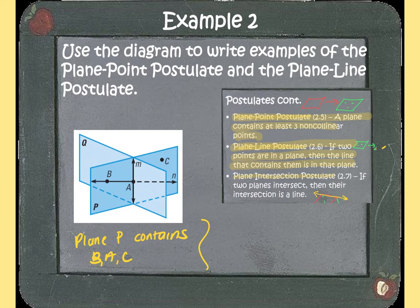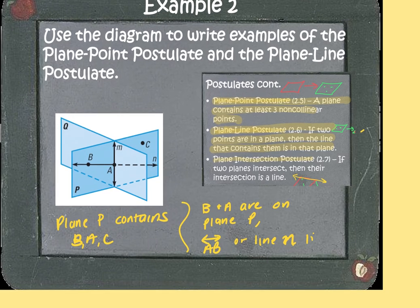B and A. So B and A are on what plane? Plane P. And what line contains A and B? It could be line N, or it could be line AB, which lies on plane P. Why wouldn't it be line M?